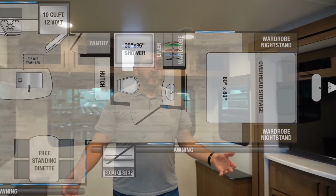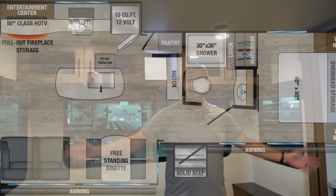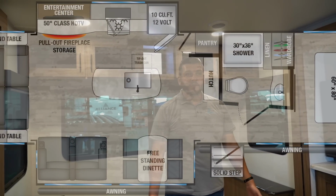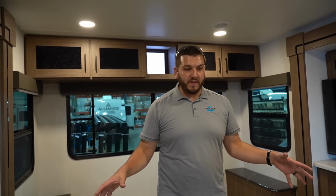So obviously this is kind of an award-winning floor plan, I would say, across the board at other manufacturers. So we took a floor plan that we know a lot of people love. We made our tweaks to it to make it our own, and we're going to give you guys something that you really like. So we've incorporated some features that people love in our Paradigms.